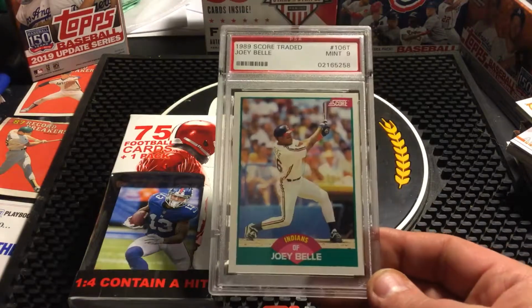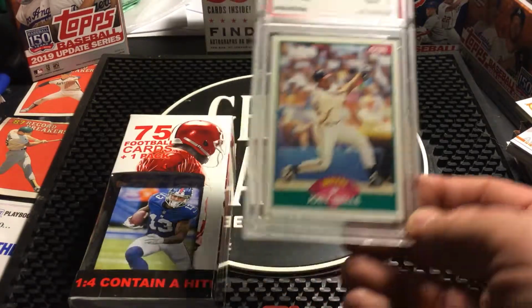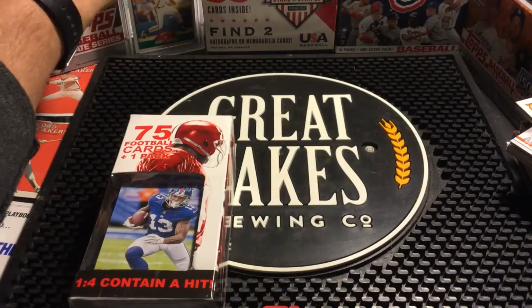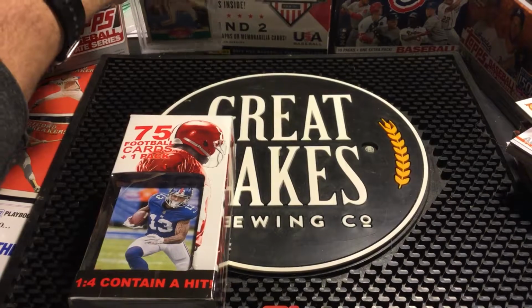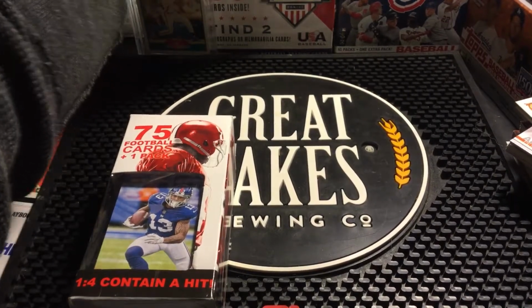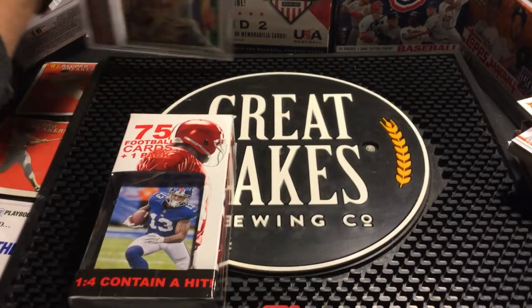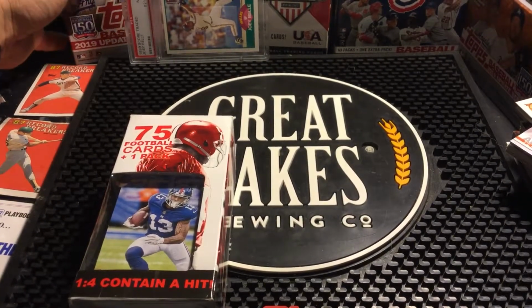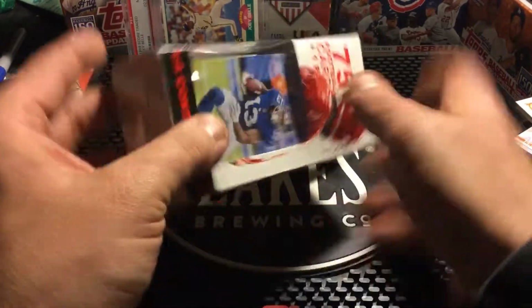But yeah, I've got a couple extras if anyone's interested, and I'll sell them at a more than fair price because I got them at a pretty fair price. My whole little backtrack. Oh my God. All right, anyhow, I'm going to quit talking and open up these football cards.